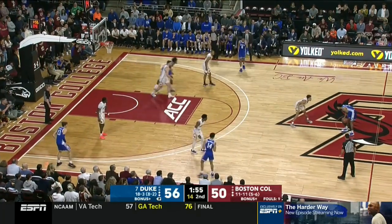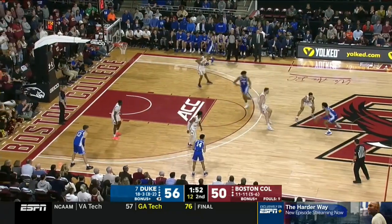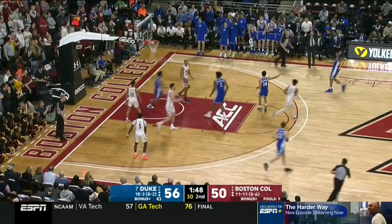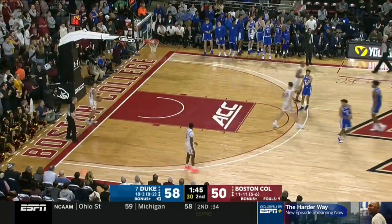You've got to think Duke has confidence with a guy like Trey Jones on the floor, though. He's just got great poise. Knows how to finish a game. I'd have confidence if I had Trey Jones on the floor.